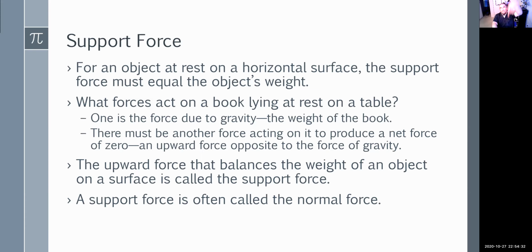One force is due to gravity, the weight of the book. The other force is the force acting up, resisting gravity, right? That upward force balances the weight of the object, and it's called the support force. Every desk has a recommended support force. Every chair has a recommended support force. And we're going to talk about that when we get into wheelchairs.